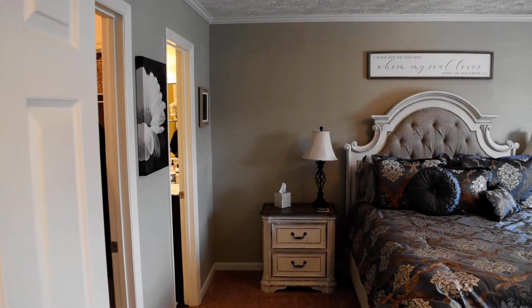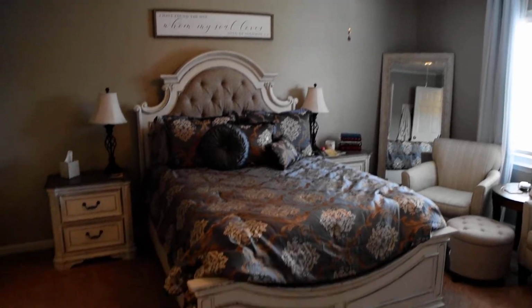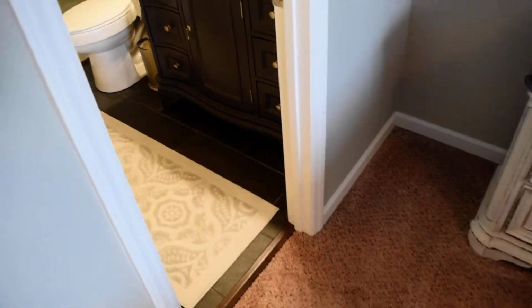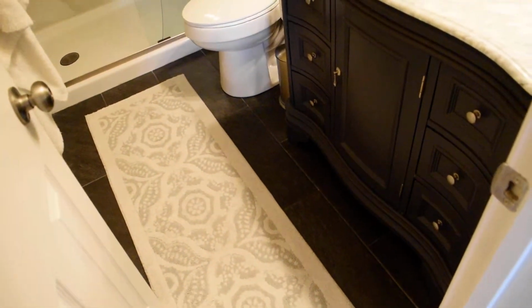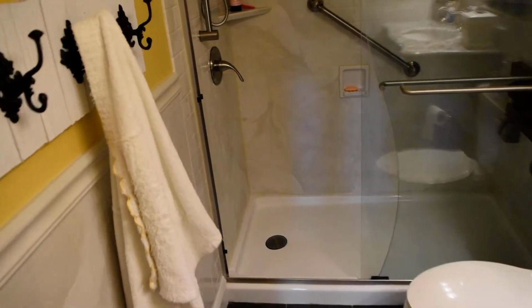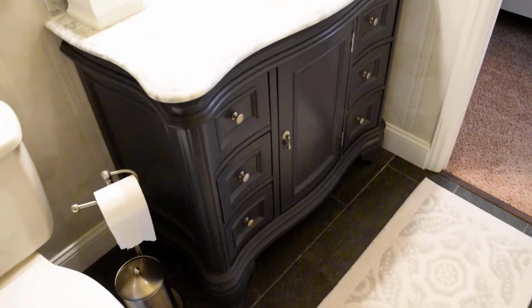And finally, the owner's suite. Walk-in closet. And another impressive bathroom. Here's a closer look at the shower. And it does have a seat in it, right there. And check out the vanity again. This is outstanding.